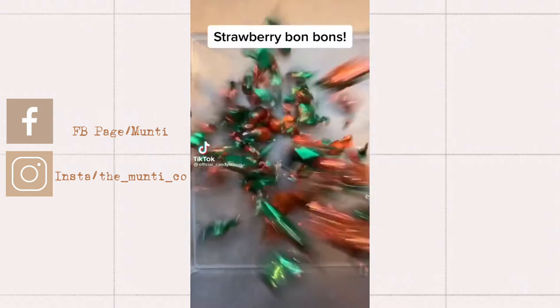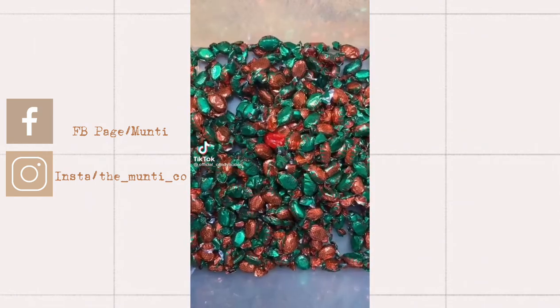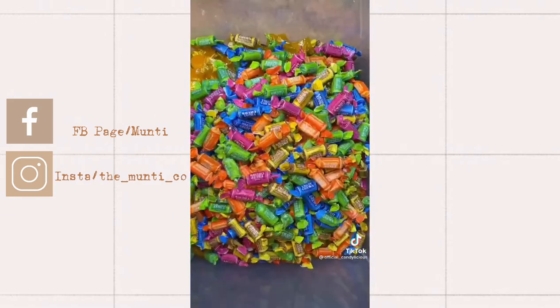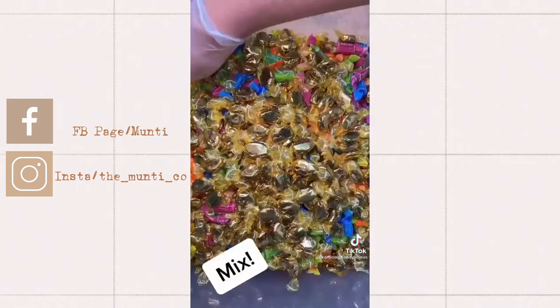Grandma's purse mix: strawberry bonbons, butterscotch, real fruit roll, Werther's Original mix.